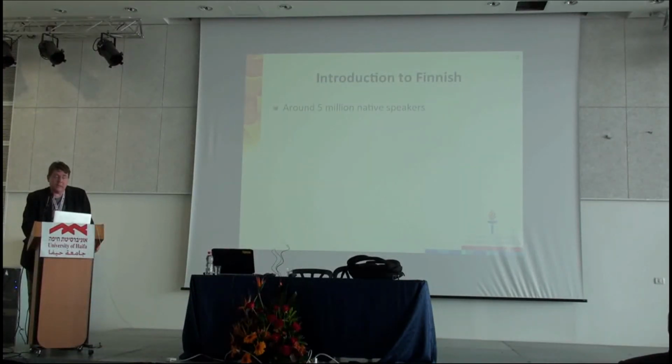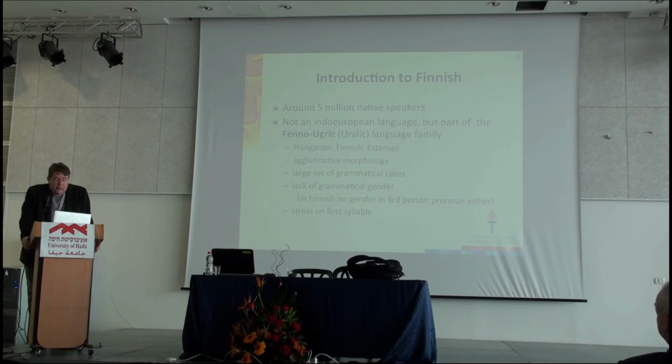As you know, it's a very small language. Altogether, there are only around 5 million native speakers of Finnish. It's mostly spoken in Finland, but also in neighboring countries there are small native minorities of Finnish speakers: Sweden, Norway, Western Russia, actually. As you might know, Finnish is kind of a Greek language, at least in the European context. It's not an Indo-European language, it doesn't belong to that language family, but it's part of the Finno-Ugric or Uralic language family. It's a separate language family with a number of quite small languages, the largest being Hungarian, which is a distant relative of Finnish, and the third largest being Estonian, which is quite a close relative to Finnish. Samic languages belong to the same language family as Finnish also.